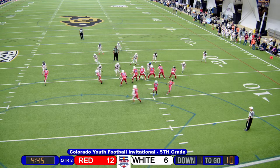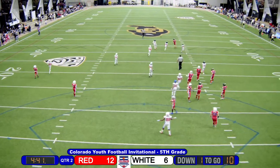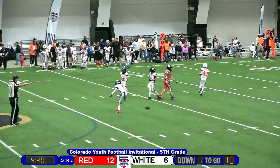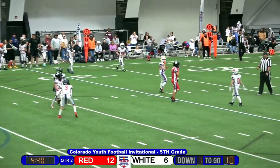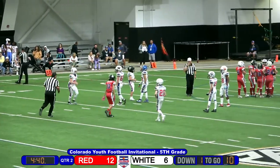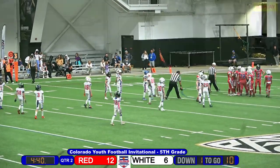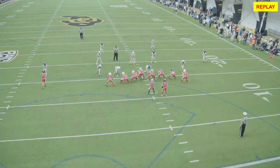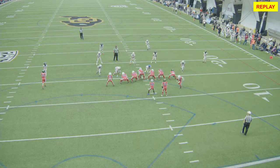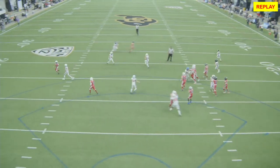So, first and 10 for the red team. Throw down the middle. He had a man wide open on the post, but overshot him by a couple yards. Oh, man. I think that QB would like to have that throwback. Is that 19? Yeah, that's Boo. I think Boo would like to have that throwback because this Northfield coaching staff is designing plays where wide receivers are running up the field wide open. Sooner or later, that's going to come back to haunt you.